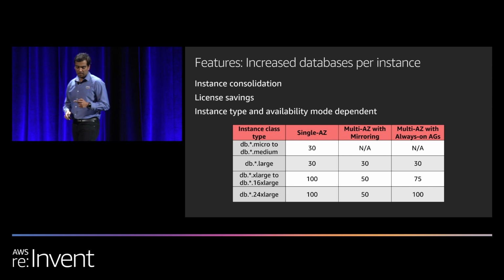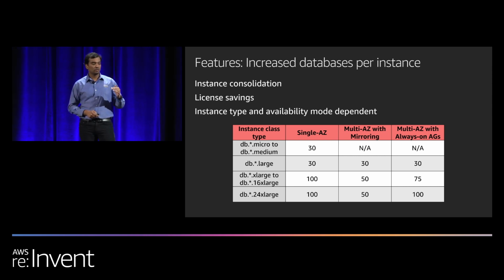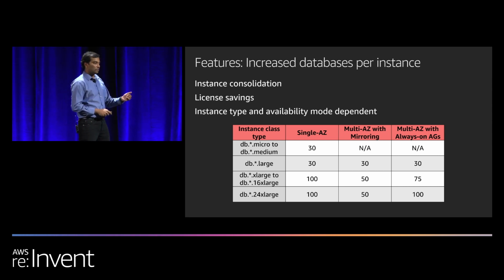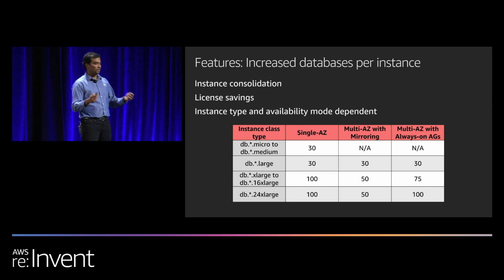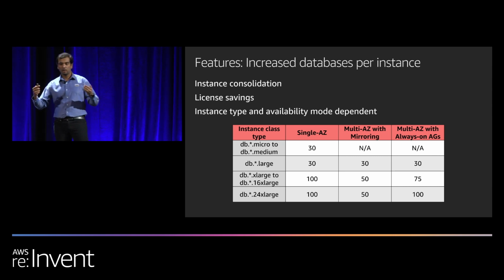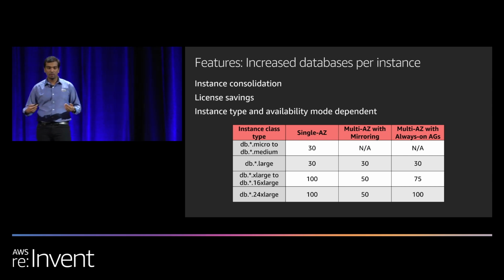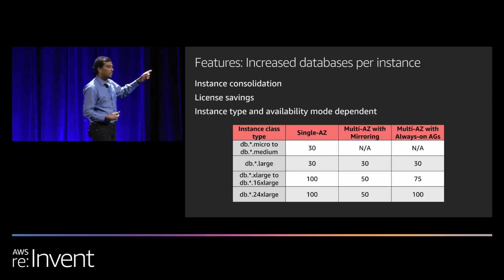The other important aspect with this is this also is going to have implications to your ability to scale up or scale down. So say you had an M5.2xlarge and you had 100 databases, you could scale that down to an M5.xlarge, but you can't scale that down further to an M5.large because that can only go up to 30 databases.